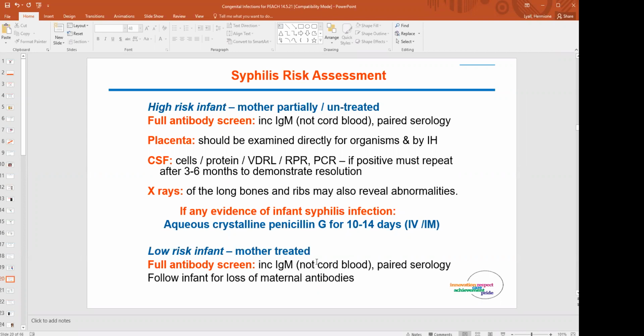For a low-risk infant, so an infant born to a mother who has been treated, and where there are no stigmata of disease at birth, the baby simply has to be followed up to make sure that it loses all the maternal antibodies.